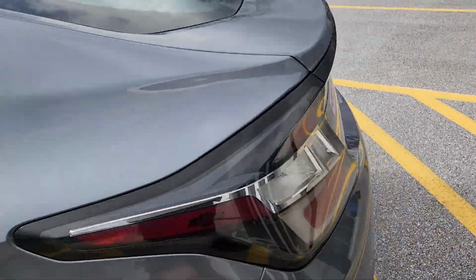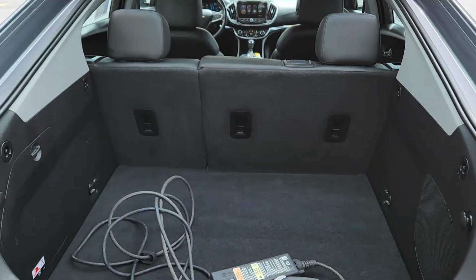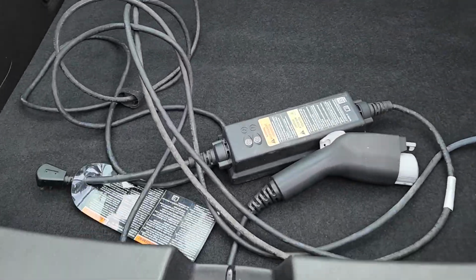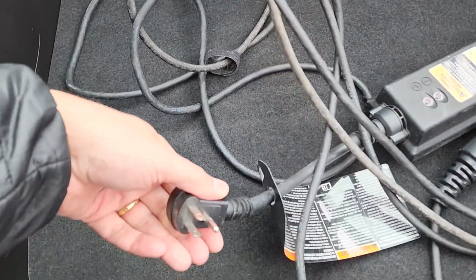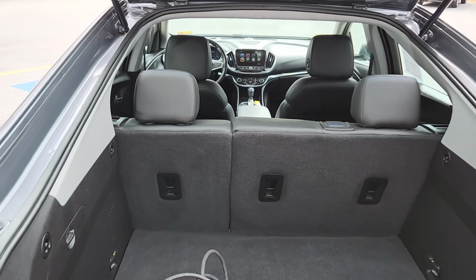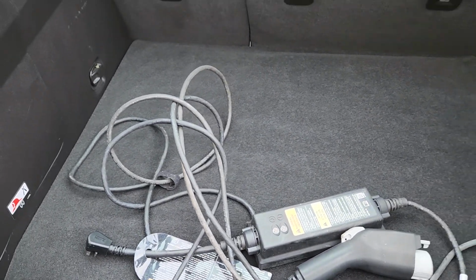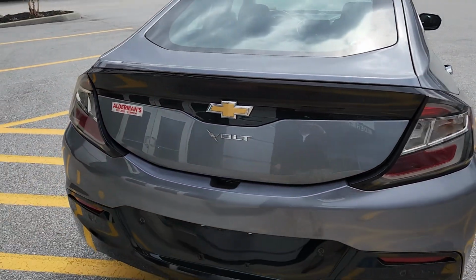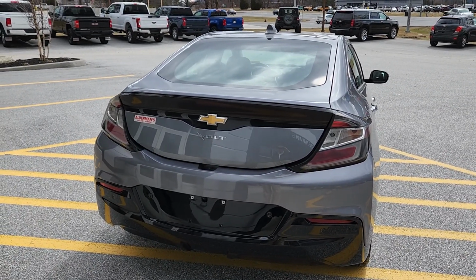Let's take a look at the trunk there, because there's a ton of space back here too. I'm going to pop this open again just so you can get a view of just how much room you have. There is your level 1 charger that comes along with it. This car can be plugged into a regular grounded outlet, and because it is electric and gas, chances are that's probably all you're ever going to need for the electric charging. As I mentioned, year-round average, about 53 miles on the electric charge and about another 350 on gas.